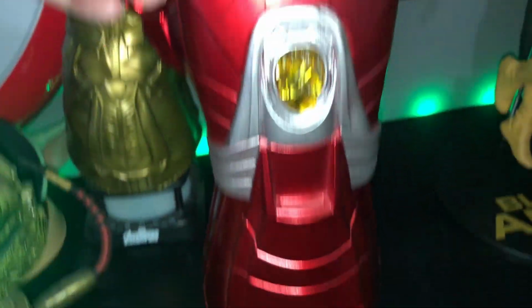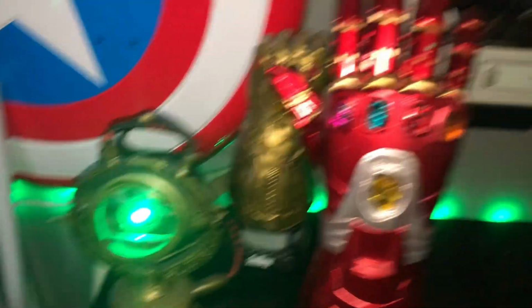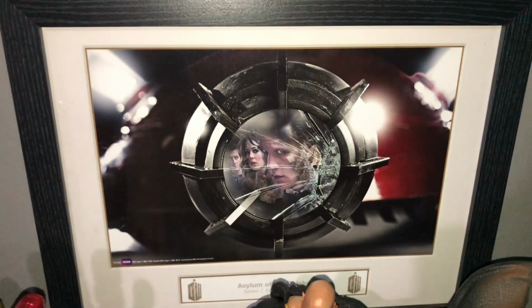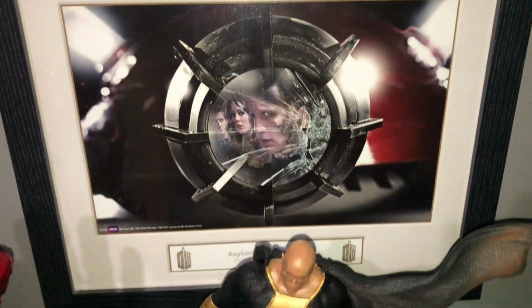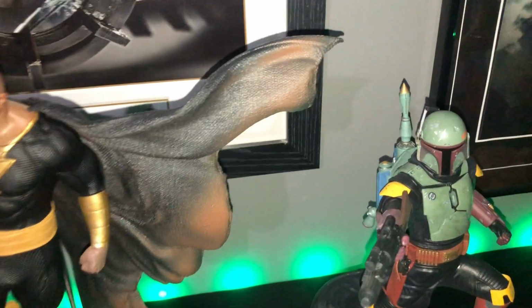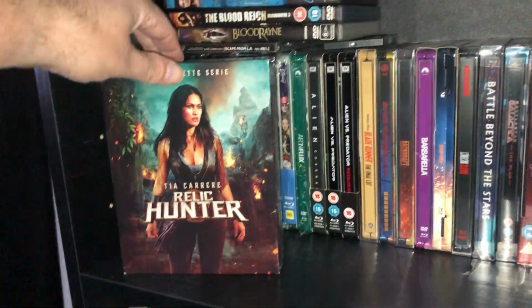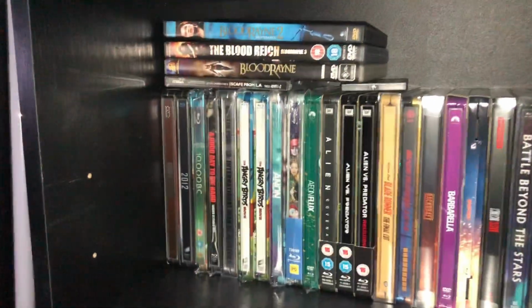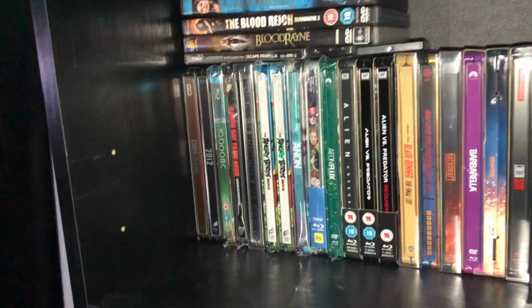And here's a gauntlet of Tony Stark's. And a little Alexa behind in a Grogu thing. Now behind there I have a image, poster, picture framed from the Asylum of the Daleks, Doctor Who. And a Black Adam statue there, next to a Boba Fett statue. So moving down, and here we have a wealth of steelbooks. Not the Blood Rains on top, obviously. Yes, two Angry Birds, they're picked up in Poundland.